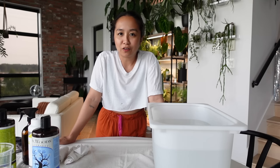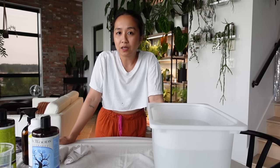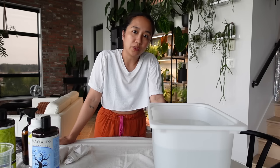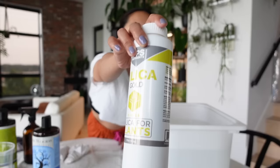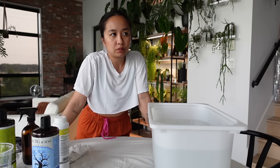So I'm not gonna be putting in too many into the week ofs anymore, but I do wanna show you what my watering routine is gonna look like tonight. So I'm doing two things. One, I am finally using silica gold on my plants on my living room shelf. If you don't know what silica is for, it's essentially strength for plants. So I'm just gonna read it to you.